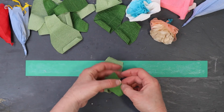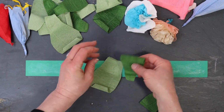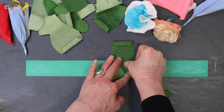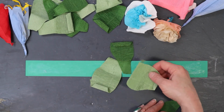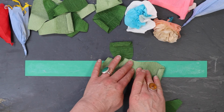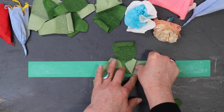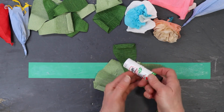I think I'm going to do alternate ones. So my next one's going to go out to the other side. You can do it how you like, you don't have to do it like this. Really big ones, maybe fit them on a bit more because you don't want too much coming off the edges. You can trim it later though. It needs a little bit more glue under there.